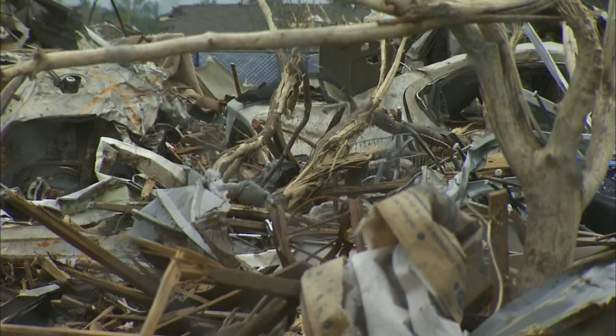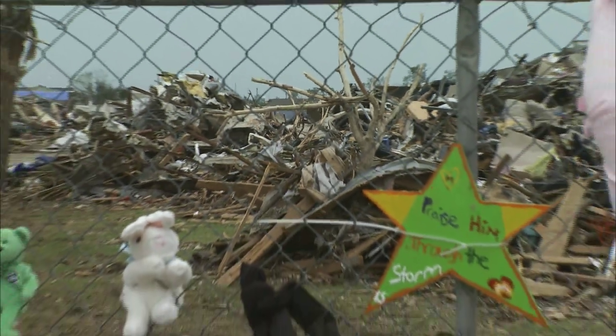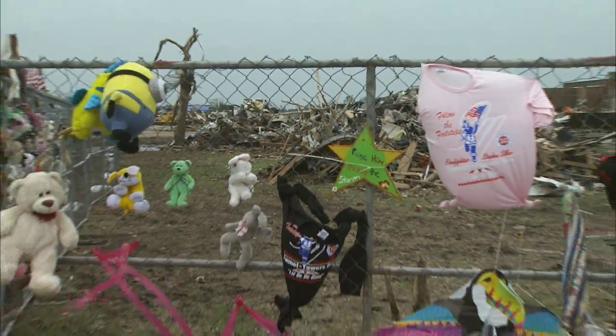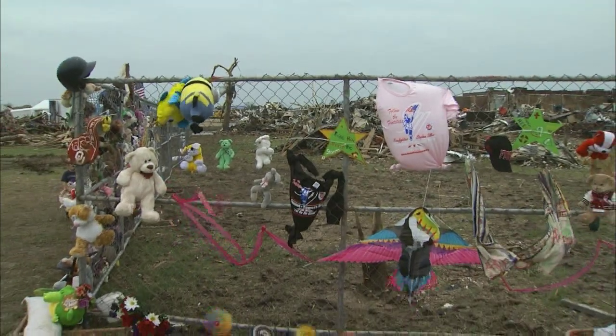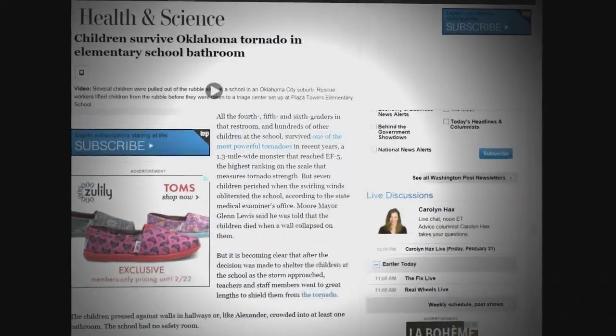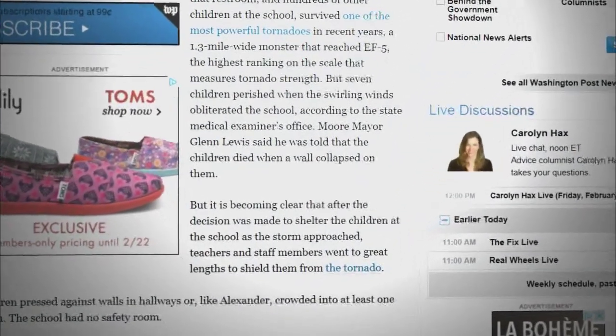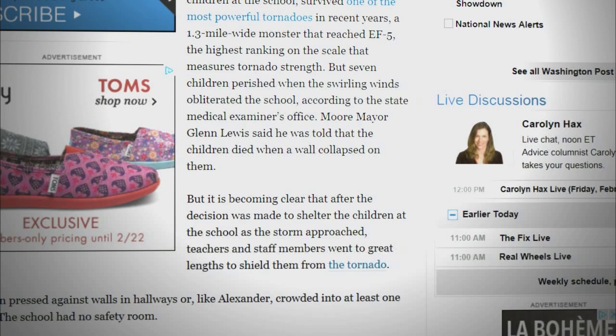The Legg family says cleaning up the school, especially the area where the children died, before the team of structural engineers could get there to examine what happened, was a mistake. "It may have been a knee-jerk reaction of whatever their motivation was, but I don't think it was the best decision to make." It was widely reported that a wall collapsing on the children is what caused the death and injuries. Ross Legg says something else struck his son.